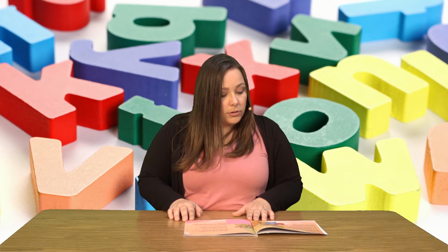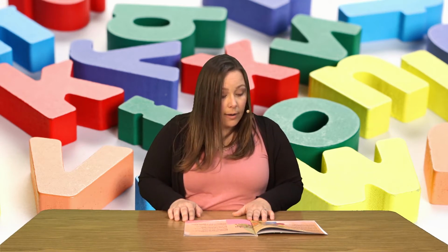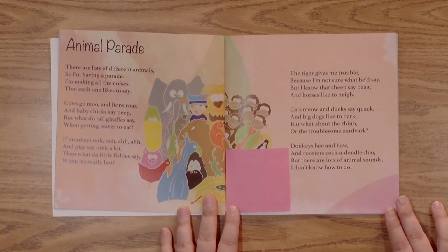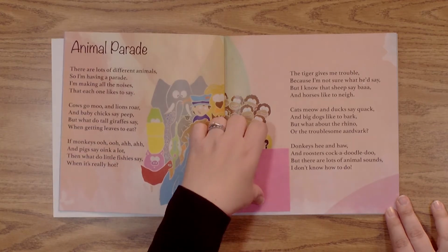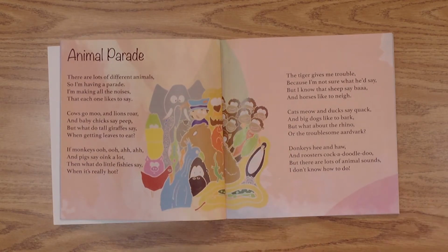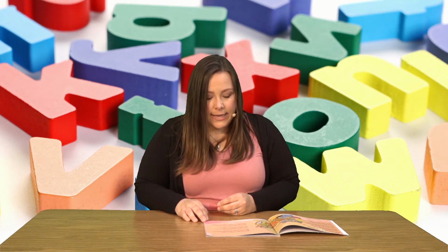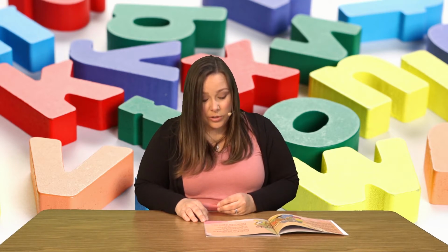Animal Parade. There are lots of different animals, so I'm having a parade. I'm making all the noises that each one likes to say. Cows go moo, and lions roar, and baby chicks say peep. But what do tall giraffes say when getting leaves to eat? If monkeys ooh ooh ah ah, and pigs say oink a lot, then what do little fishies say when it's really hot? The tiger gives me trouble because I'm not sure what he'd say, but I know that sheep say baa and horses like to neigh. Cats meow and ducks say quack and big dogs like to bark. But what about the rhino or the troublesome aardvark? Donkeys hee and haw and roosters cock-a-doodle-doo, but there are lots of animal sounds I don't know how to do.